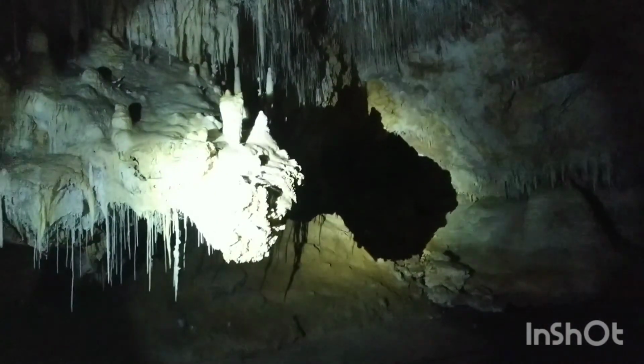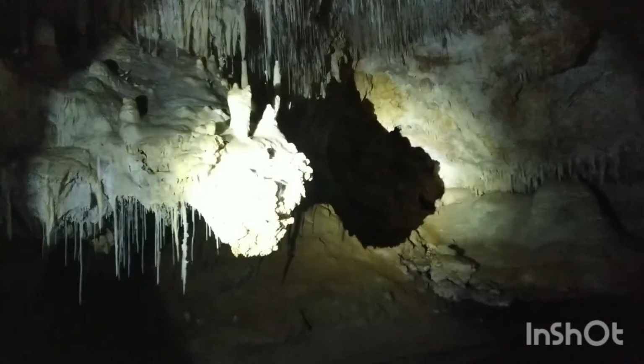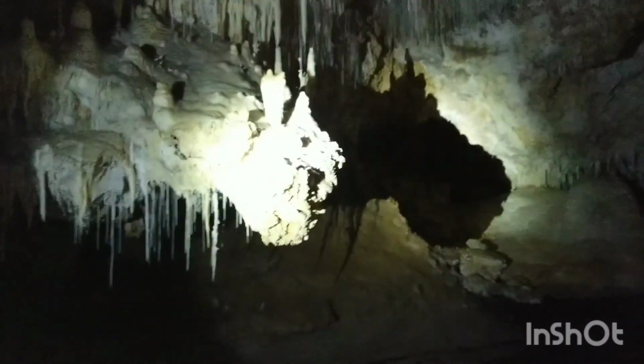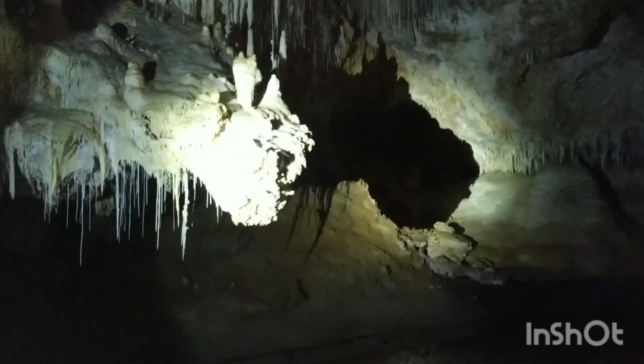Our cave dragon. Wow. Yeah. So maybe you can see a dragon. Yeah. Maybe it's a different animal. Or maybe all you see is a big old lump of rock. That's fine too. Everyone sees something different here in the cave. So keep your eyes peeled.